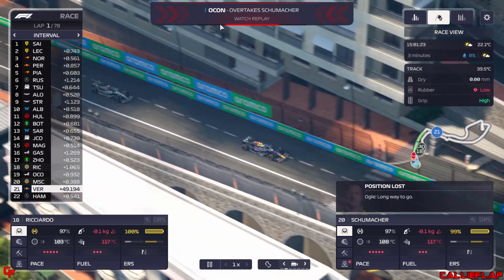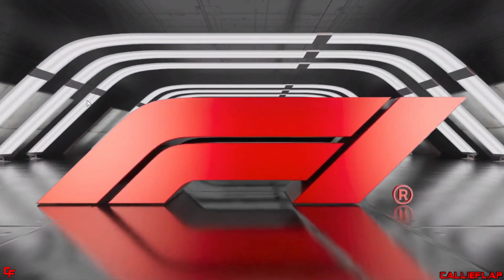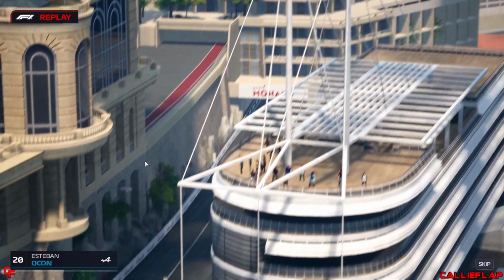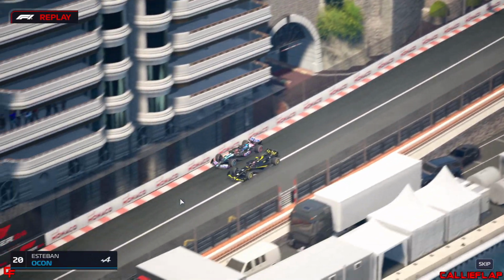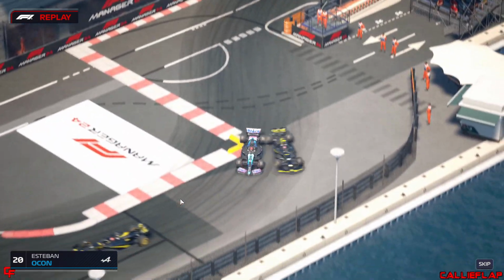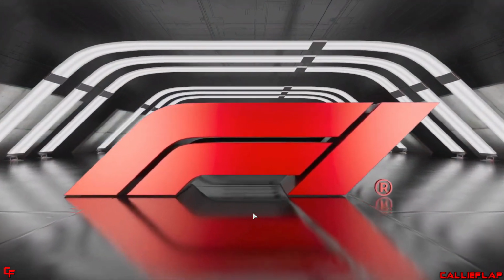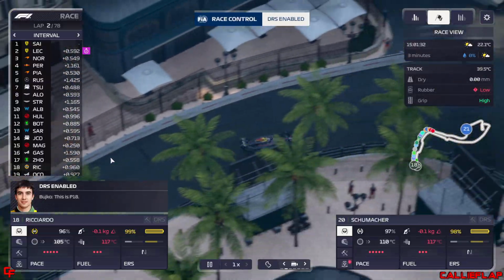They're underway. They are underway. What's going on there? But we missed this, of course. It's Ocon on the outside. Good move. Good aggressive move. We took our eye off the ball there, though. Yeah, that was an odd glitch, wasn't it?